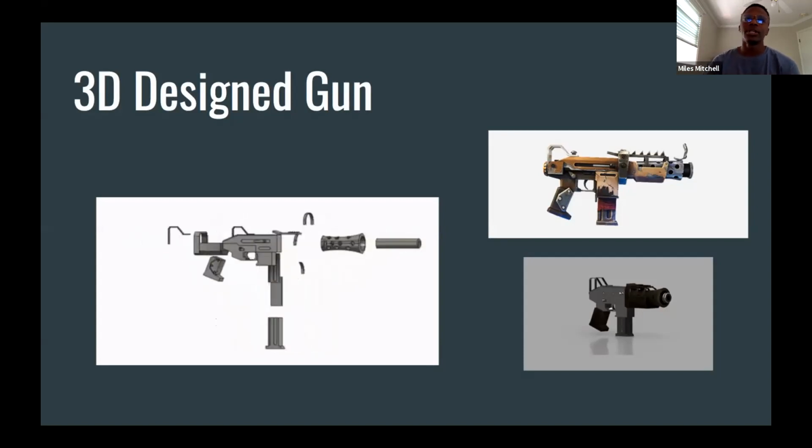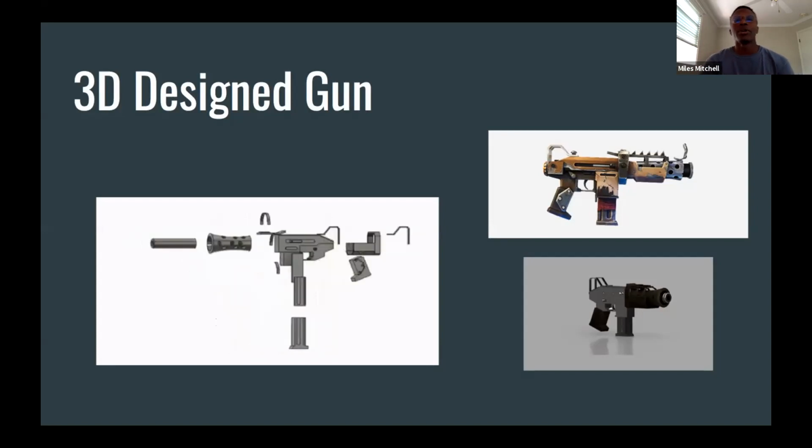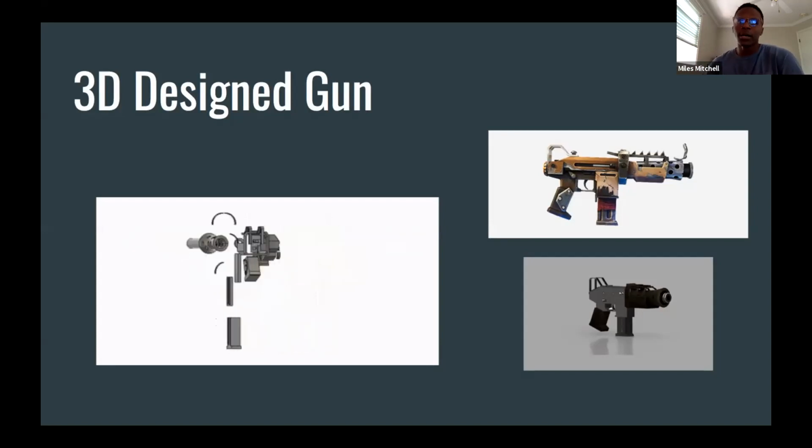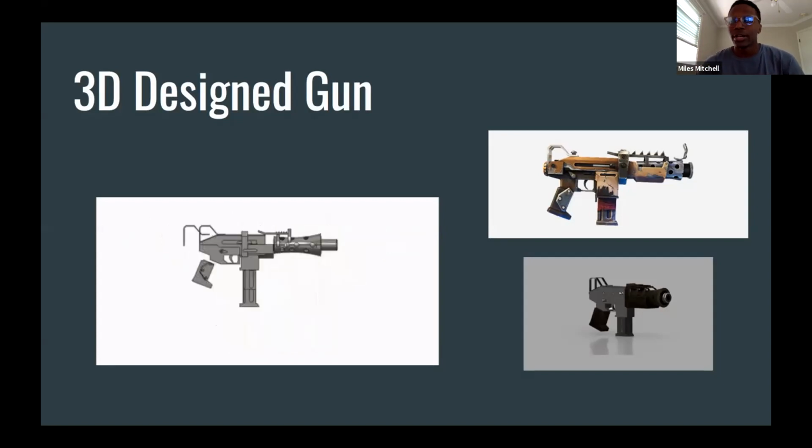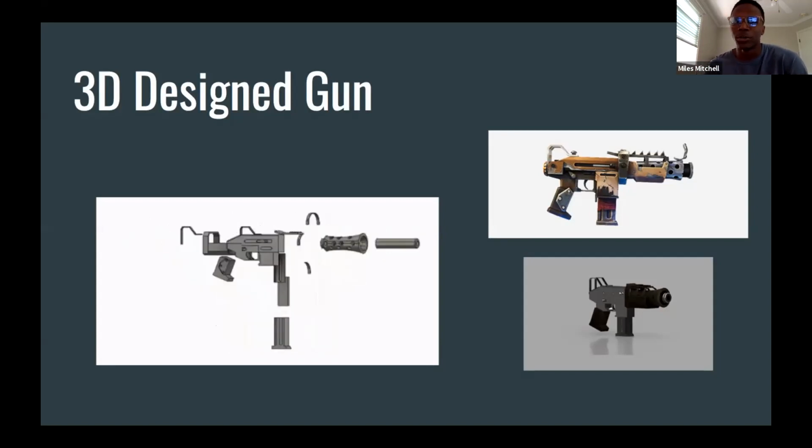So the goal of this project was, if I wanted to, to print off the gun using a 3D printer and assemble it. Unfortunately, I didn't get to finish this project until I was home, until I had some more free time.